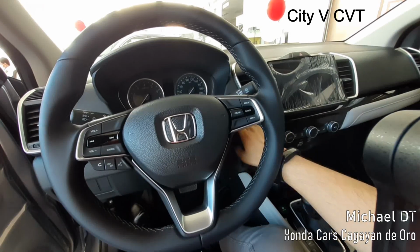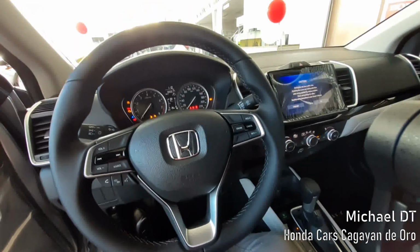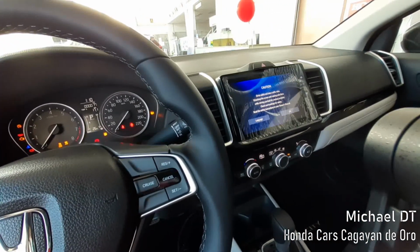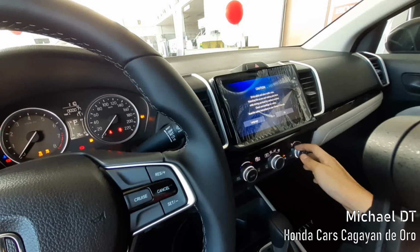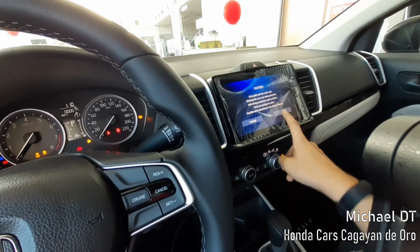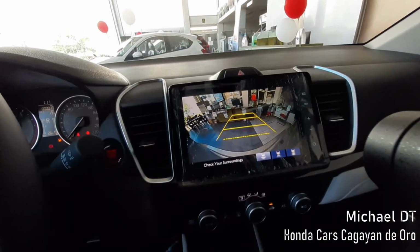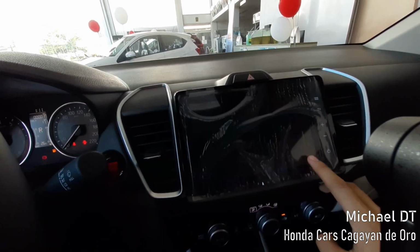Let's turn on the electronics. So everything you see here in the instrument cluster is just the same with the S. Same with this 8-inch touchscreen infotainment system. So it's exactly the same with what the S has, except for the backup camera view. So let me engage the backup camera so you can see. As you can see, it's clear and the display is huge. So you will have a better visibility compared to its competitors, which is good for safety.